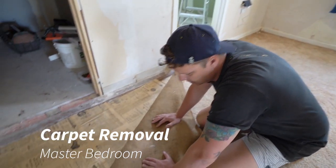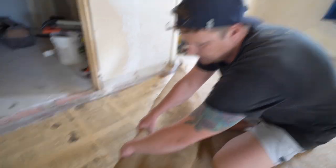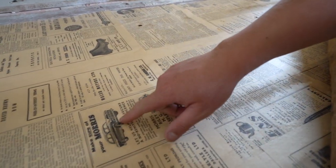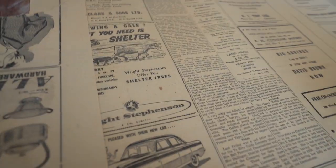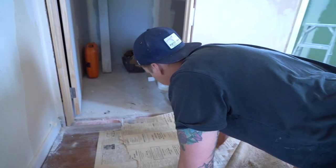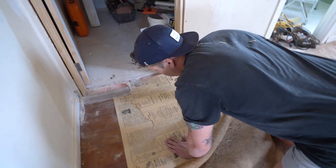Alright, so ripping up the carpet in the master bedroom, it looks like under the underlay, they've got all old newspaper, and it looks in such good condition. Look at the old cars, the old rugby boots, and there should be a date on the top. June 12th. Yeah, cool. Maybe we could frame it. Yeah, we could try and find a cool piece, 60 years ago. Cool.